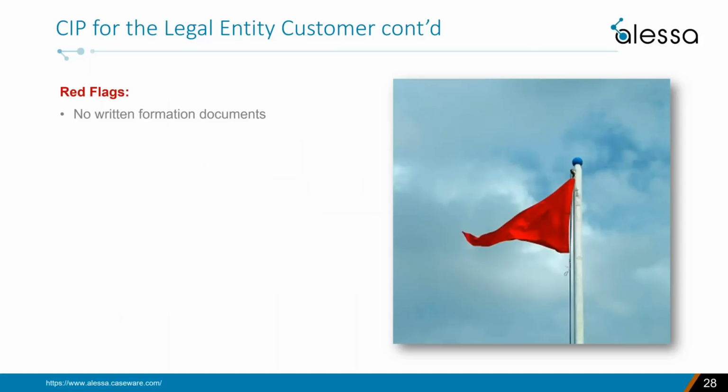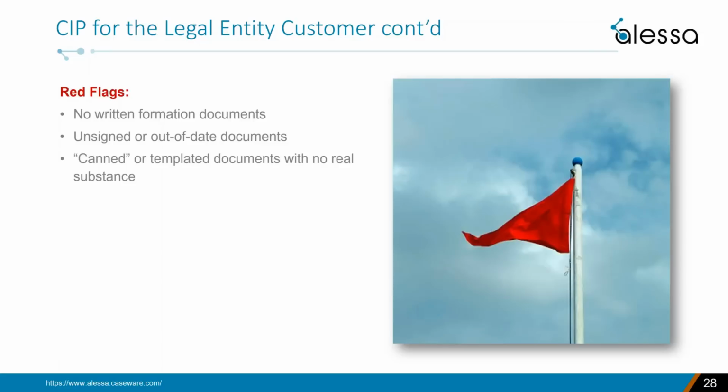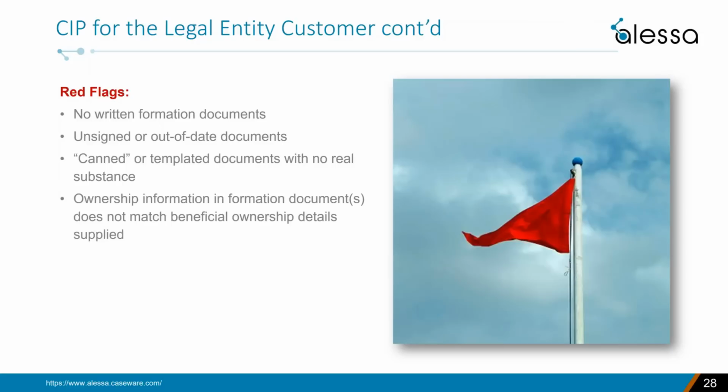No written formation documents. This is a big one. The entity doesn't really exist without a legal agreement or contract that has established its existence. Unsigned or out-of-date documents, canned or templated documents with no real substance, almost like something they just found on the internet and copied. And anytime the ownership information in a formation document doesn't match the beneficial ownership details they've supplied. This could simply be that they've never gone back and updated their documents, or something else might be going on here that merits further questions.